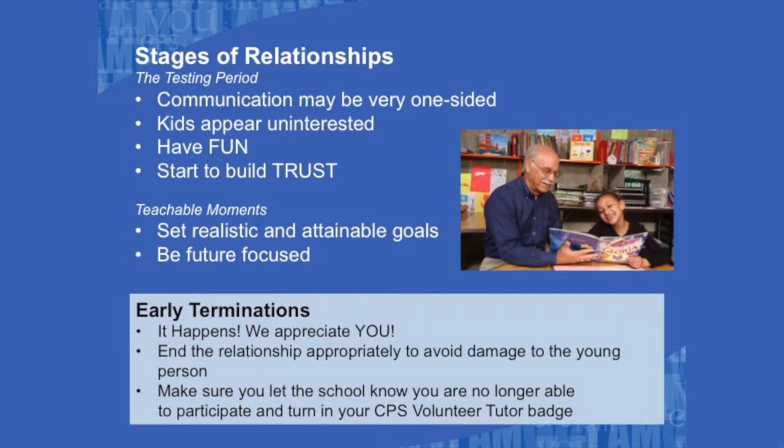Another stage of building a relationship is the teachable moments. Remember, set realistic and attainable goals and start to think about having that student think about the future.